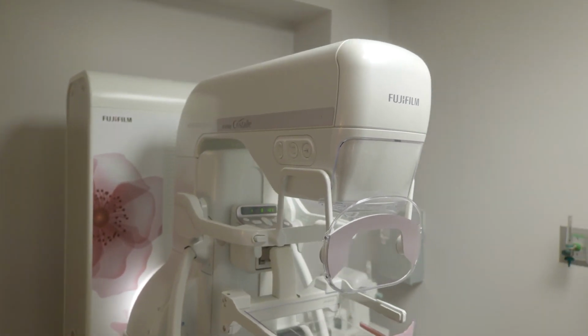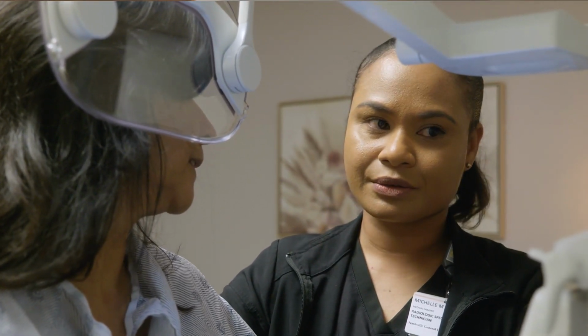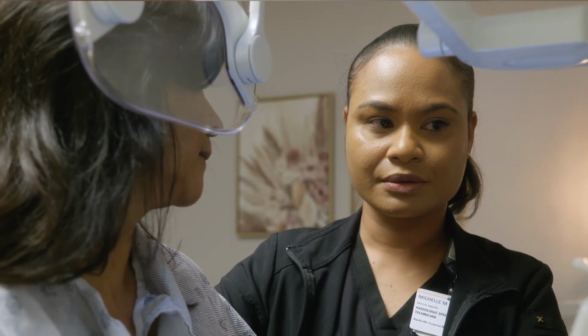We couldn't be happier. The install of that unit was seamless, and we actually have an outpatient center coming in August, and we're putting the exact same Mammo unit in that outpatient center. We need to be state-of-the-art, and Fujifilm, this unit is the best.